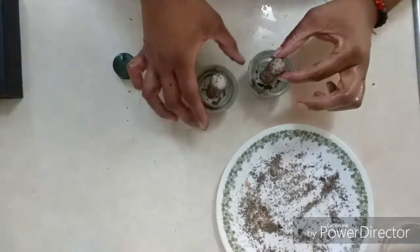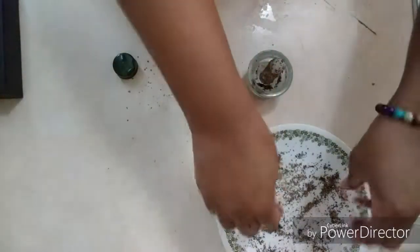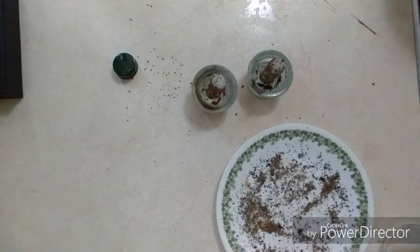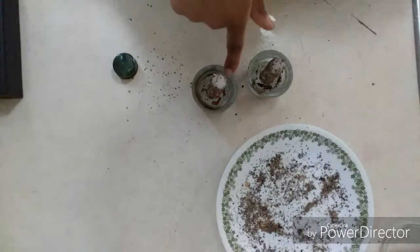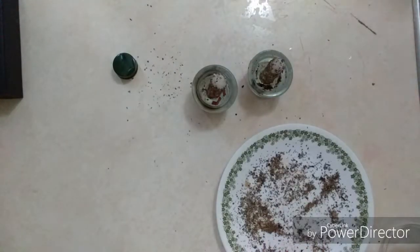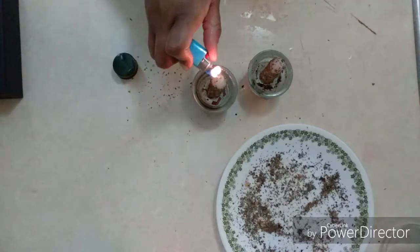Okay. So that is how I dress mine. Now, I also take cinnamon chips and break them up. As you can see down there, those are little cinnamon chips because I light them. Once I light them, I normally light them with a match.